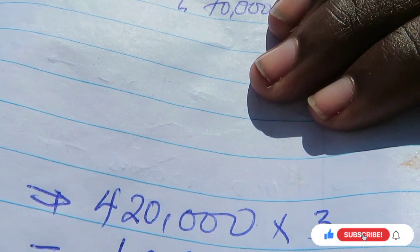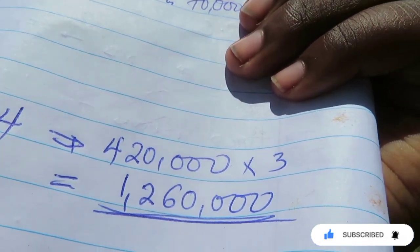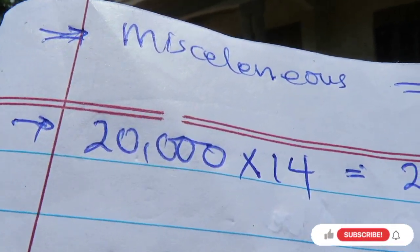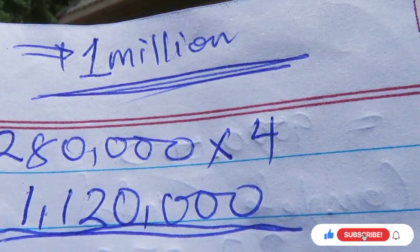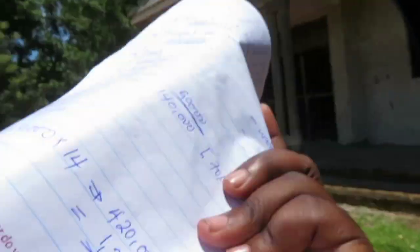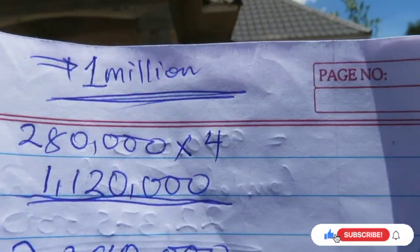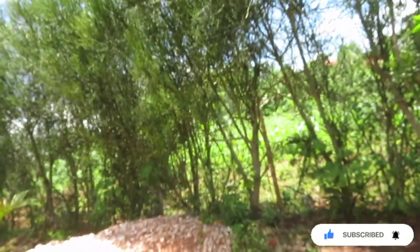All right, that's labor. The masons are taking 30,000 times 14 days, those are 2 weeks, that you get 420,000 each person, and you have 3 masons, so 420,000 shillings times 3 you get 1,260,000 shillings. Then laborers are getting 20,000 shillings each times 14, each person is getting 280,000 shillings, times 4 you get 1,120,000 shillings. If you combine 1.12 and 1.260, you get 2,380,000 shillings. Put aside 1 million for miscellaneous.